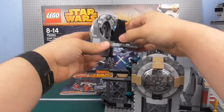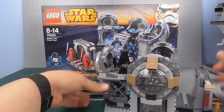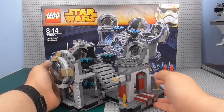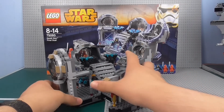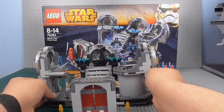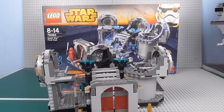I mean, especially compared to the rest of this line. And of course, we've only had half the line as of yet, but I think it's definitely a pretty good set. Worth the money. A little cheaper maybe would have been nice, but I'd still say it's worth the money. I think this is more of a play set, although that is of course not to say that teenagers and adults won't have use for this and won't find it cool.